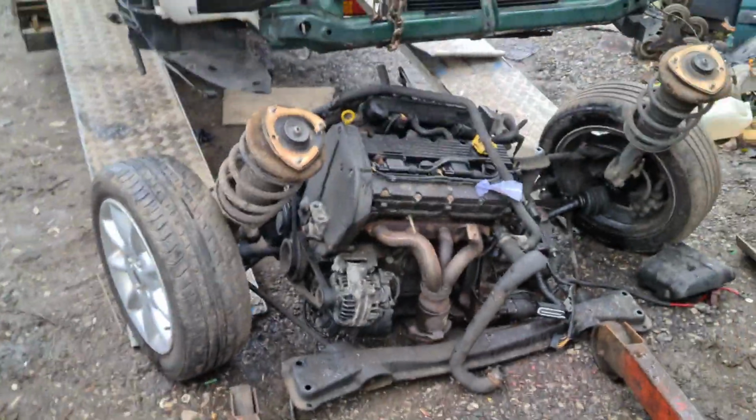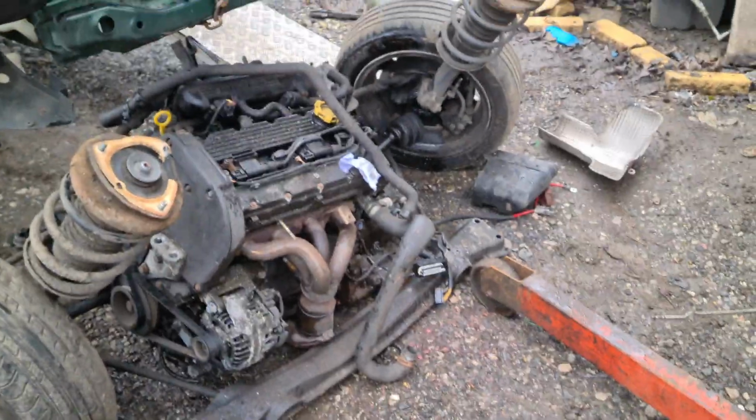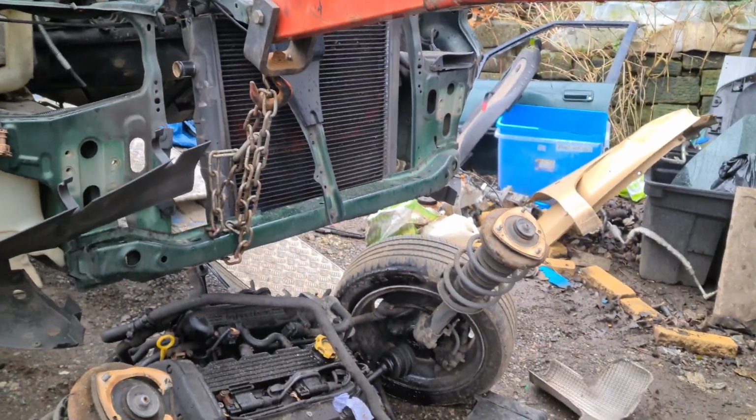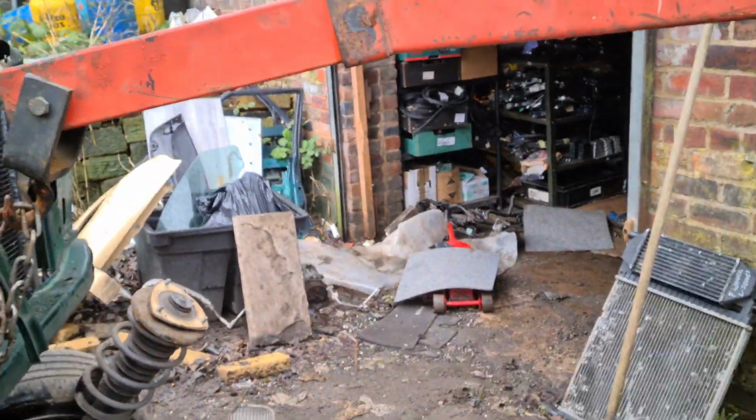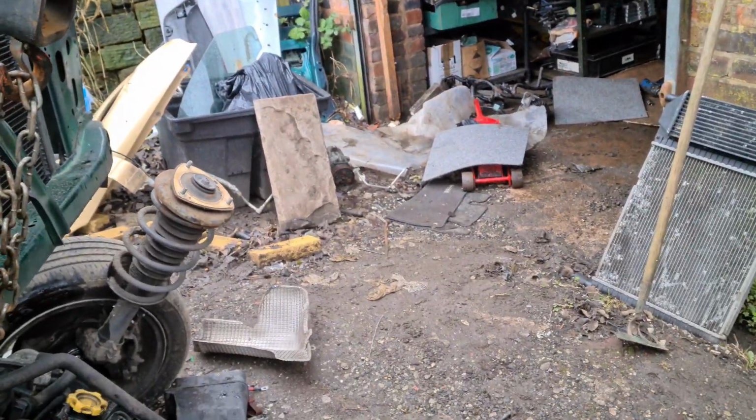Yes! Now I just have the trouble of moving this engine and subframe out of the way, because I need to pull it back while the... Gosh, I do make things difficult. I know what I can do. I think... No, that won't work.